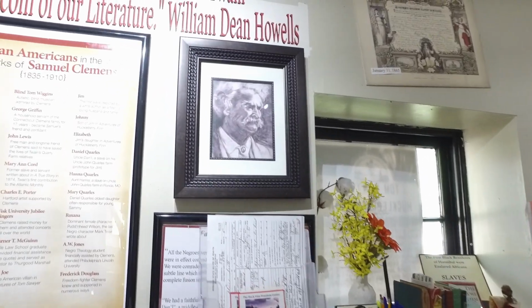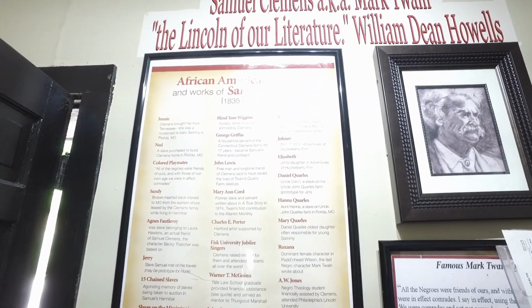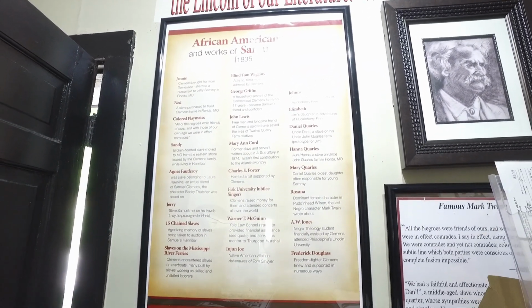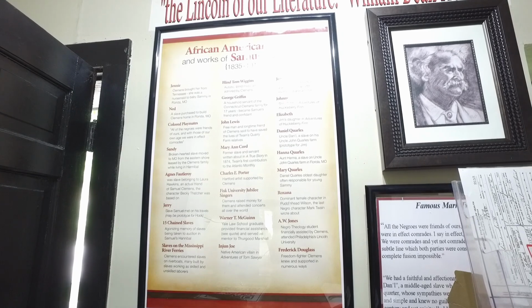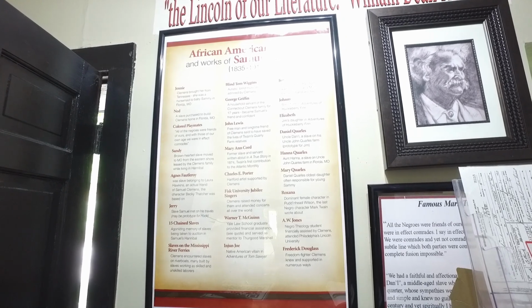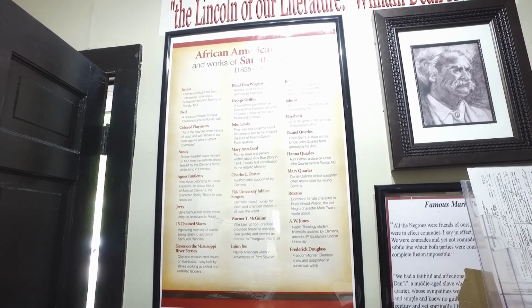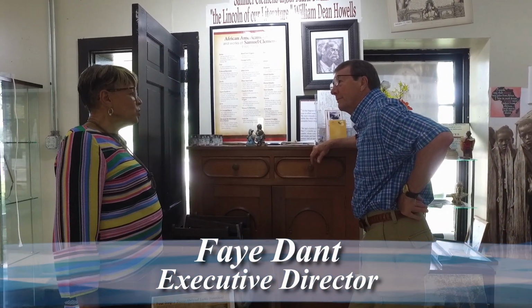Here's a sketch of Mark Twain. And just to the left of that, I find it very interesting that you have listed a number of people, all enslaved, who really benefited from him. You said he was a philanthropist, right? Absolutely. And in fact, I refer to him as a humanitarian based on some of the things that he did. And most of the things he did were around education and financing people that wanted to excel.